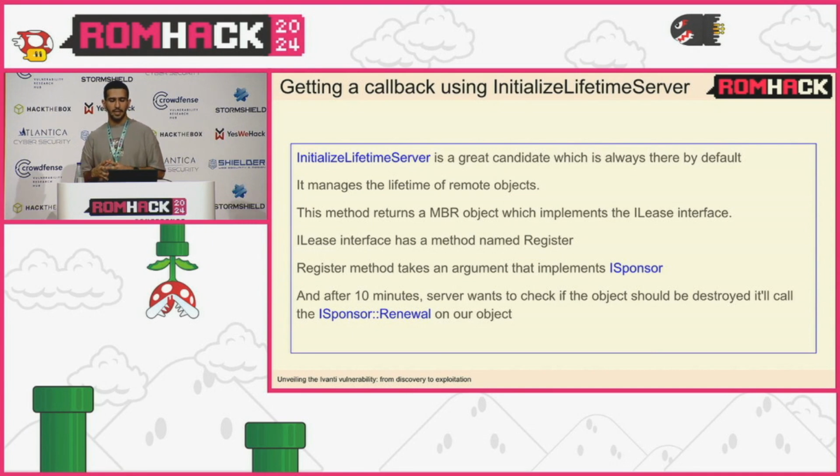And after 10 minutes, the server will call a Renewal method that is implemented on your side. So this way, you create an object, and you tell the server that this object has a lifetime. There is code on the server side that checks the lifetime of the object to see if it's dead or not, and in order to do so, it calls a method on your side. It's called Renewal. But it takes 10 minutes. So your exploitation will take 10 minutes for the garbage collector to kick in and for this ISponsor Renewal to be called. But that's too much time.